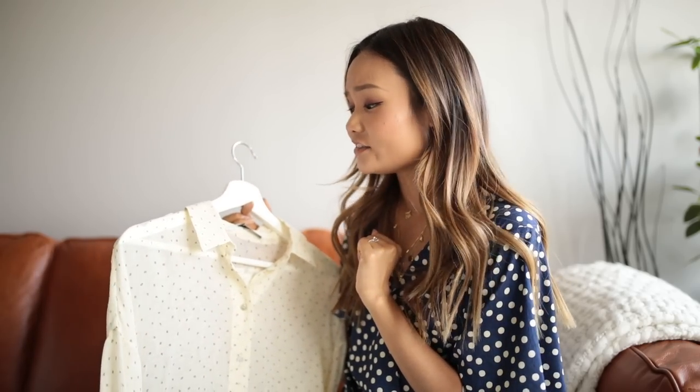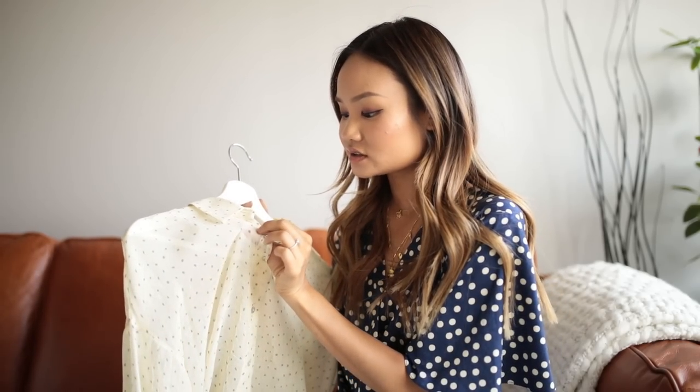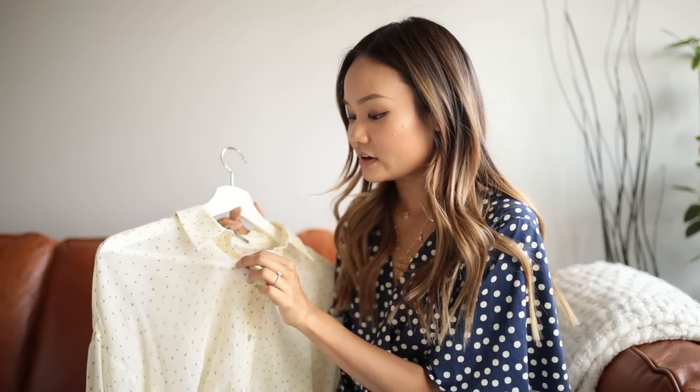I also really like the gauzy material, but the caveat to that is that it literally feels like gauze, and knowing myself, I'm super ditzy and clumsy, and if I were to rub up against anything that had any sort of rough texture, it is going to pull this entire shirt.